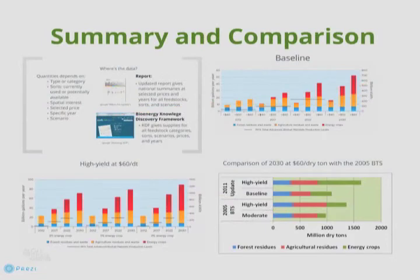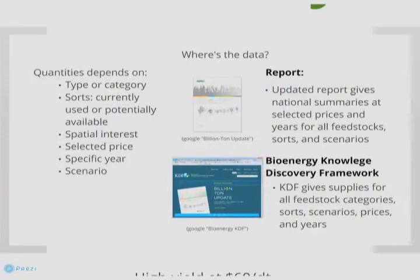Okay, so summary and overview. How much feedstock is really available overall? It really depends on what type of feedstock you're talking about, what scenario you're talking about, baseline or high yield, which type of feedstock you're interested in, what year, etc. So it really varies by these different potential dials.